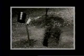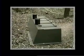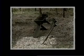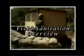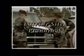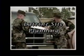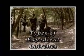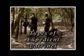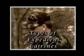Prime Beef teams must be able to construct field latrines, starting on day one of any deployment where facilities do not exist. It's a critical activity for the beddown of initial forces. This video will familiarize the viewer with the importance of field sanitation, site planning considerations prior to latrine construction, and identify a number of different types of expedient latrines available for use.